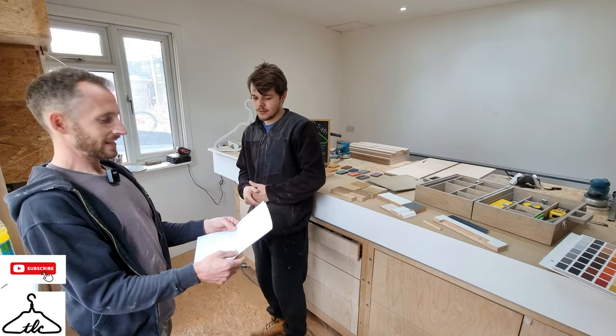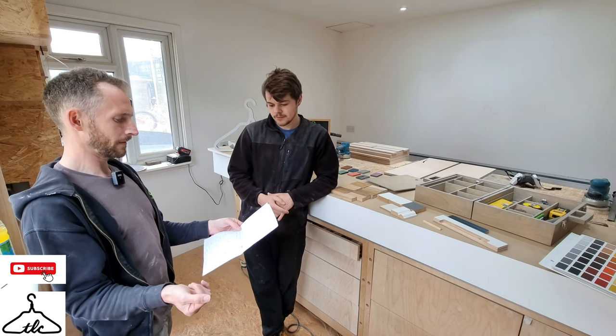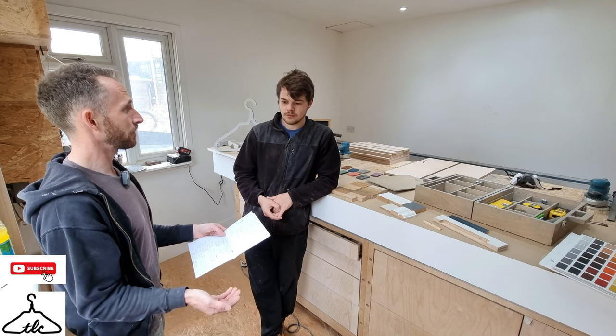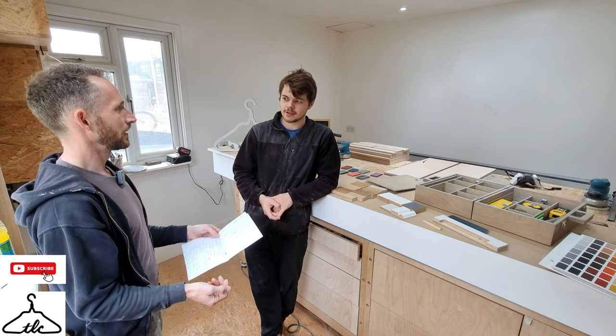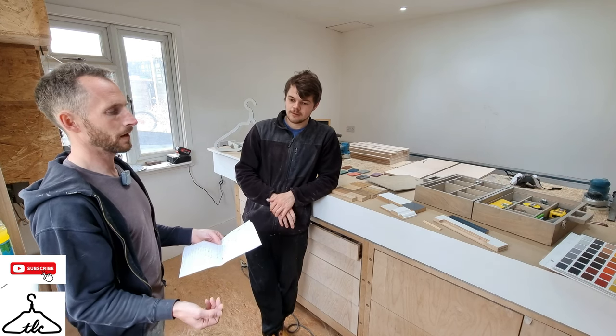Right, we're going to talk about installation now. So when it comes to installing, we find loading in the van easier with birch and the veneers. Yeah, we use water-based paints, and that's all we use.